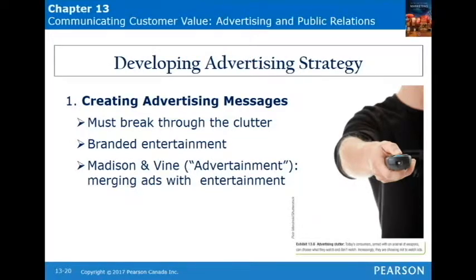Developing advertising strategy. 1. Creating advertising messages. Must break through the clutter. Branded entertainment. Madison and Vine. Advertainment. Merging ads with entertainment. Exhibit 13.6, Advertising Clutter. Today's consumers, armed with an arsenal of weapons, can choose what they watch and don't watch. Increasingly, they are choosing not to watch ads.